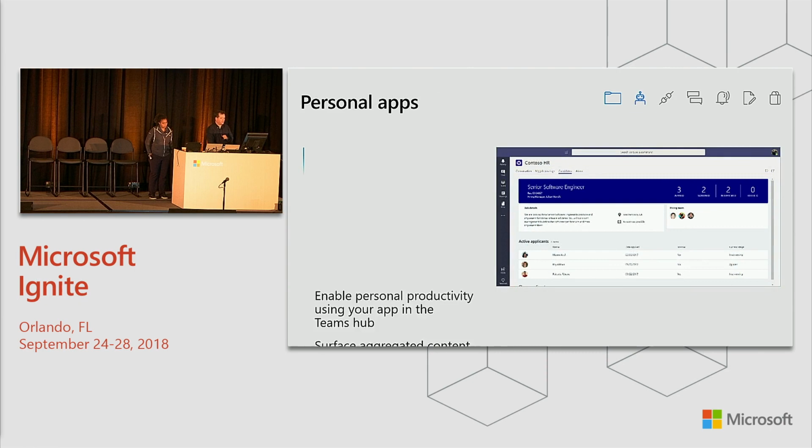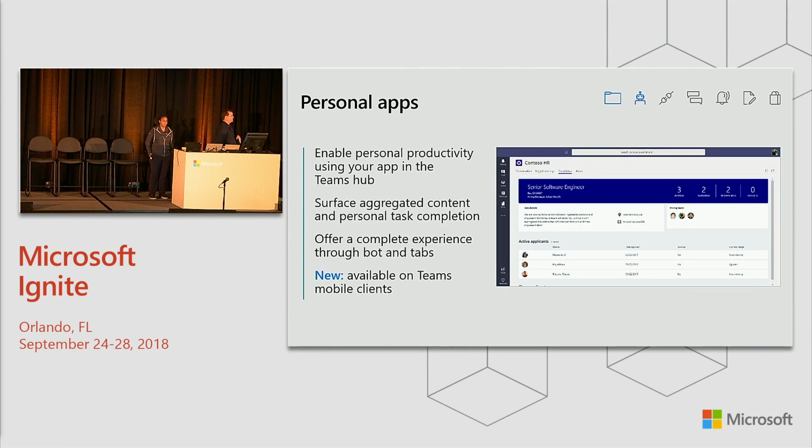The final thing I'll mention is this concept of personal applications. So not only can you work as a team with different types of applications, but all of those technologies are available to you as a personal app. So for example, if I'm having a chat with my HR person, and they want to maybe discuss a potential job candidate, we can bring in tabs that have that person's job profile straight into our conversation, and I can work with those applications on my own time as well.